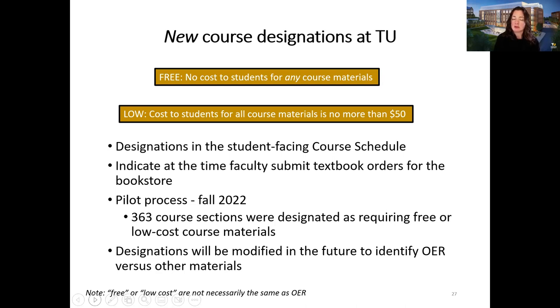We had, again, in our community of practice, some discussions about these designations. I think there's still a certain amount of ambiguity surrounding them. We did decide, for example, that where courses charge lab fees, the lab fee was considered to be separate from this consideration of course materials. And that's just a discussion we have to continue going forward. The lab fee would be indicated separately in the course marking, and so students would be able to have that information.